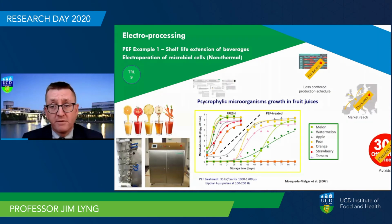This has huge benefits for retailers because it means they don't need to mark down prices as products come close to the end of their shelf life. It's also very useful for processors because it allows them to get greater market reach for their product. And also it means they can tidy up their production schedules because they don't have to break up the day and produce different products at different times during the day.